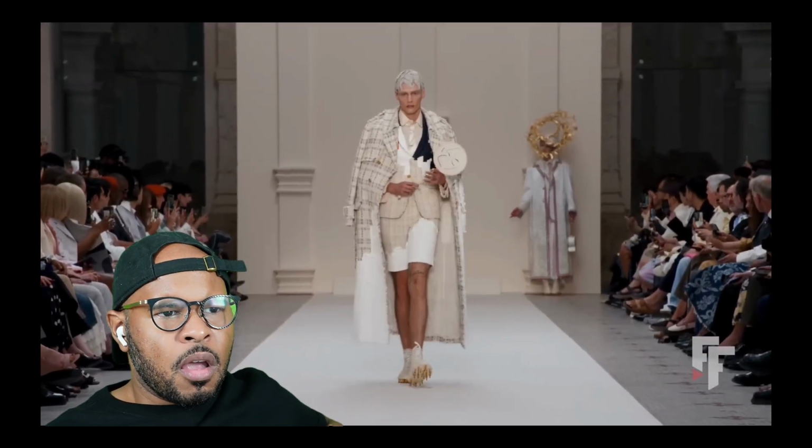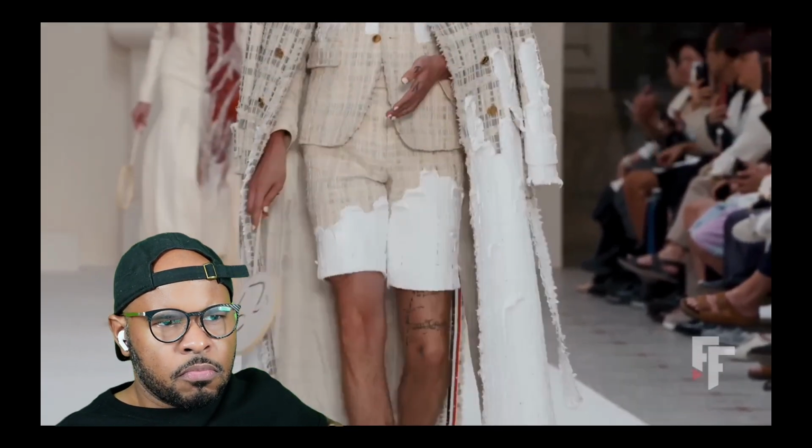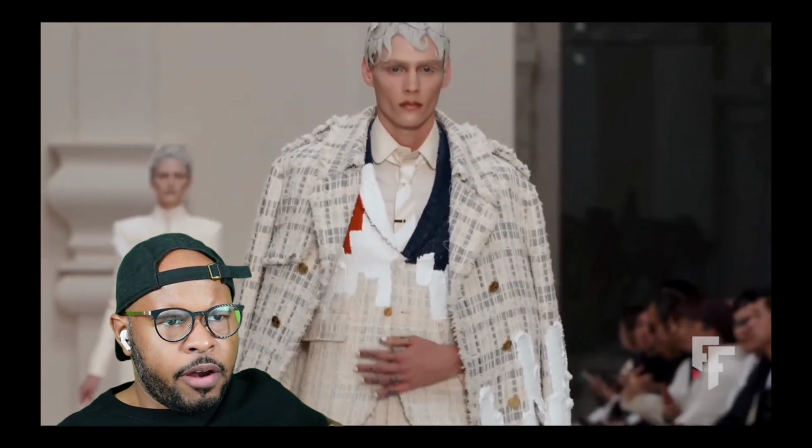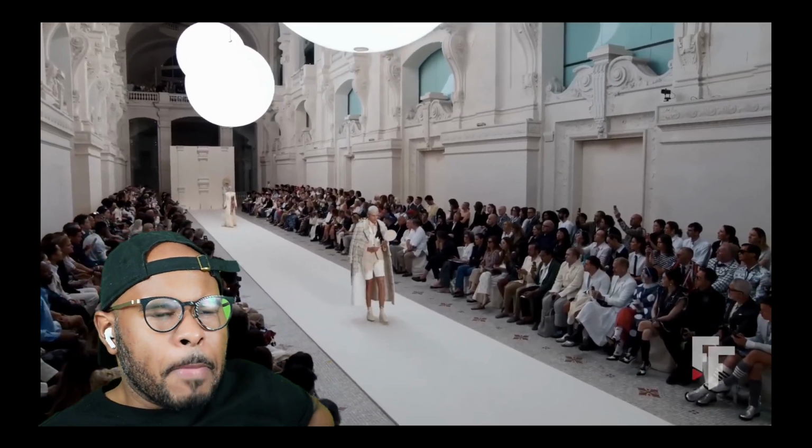I love this coat. Give it to me. I love this coat. I love that trim. Love me some hairy lips too. Come on, face. Come on, cheekbones.